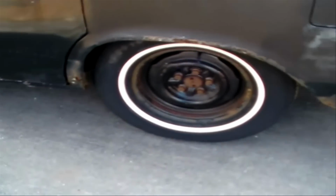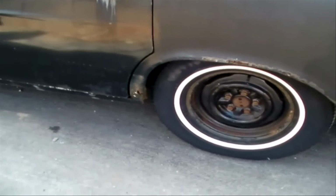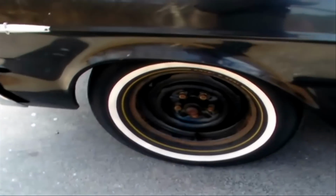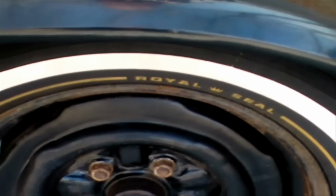Got the hubcaps in the trunk, just took them off, thinking about doing something with the wheels. You know what I mean? Cleaned up the white walls though. It's got the old Royal seals.